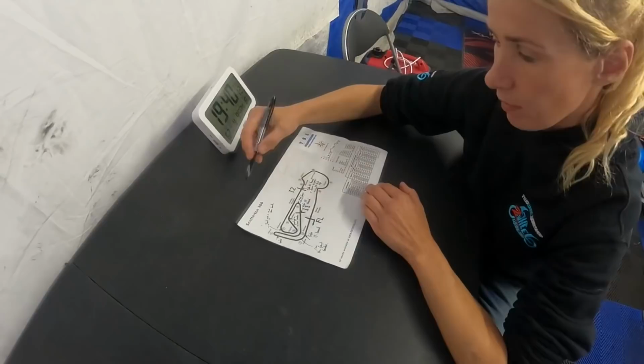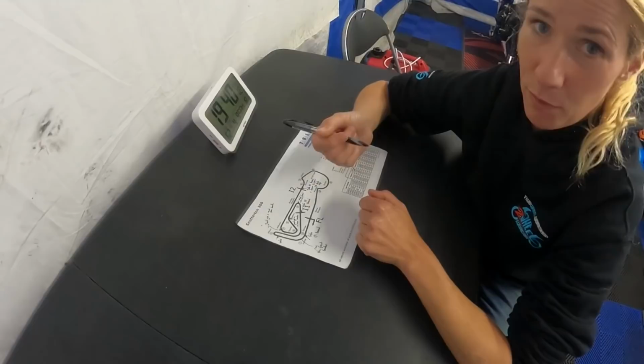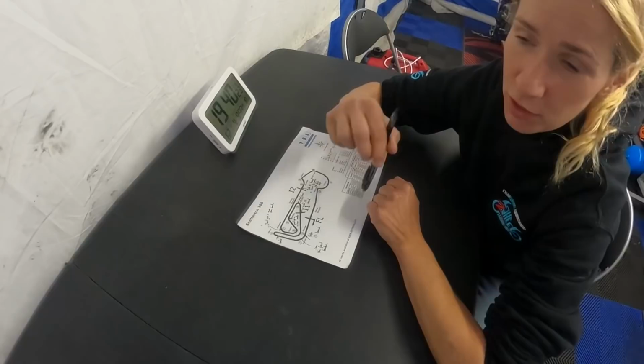So for free practice one, I started to do that and start to get confidence again in my front tyre, and the same for free practice two. I've been running an SE1 front, so we have a choice of two tyres, an SE1 or an SE2. I chose to use the SE1.